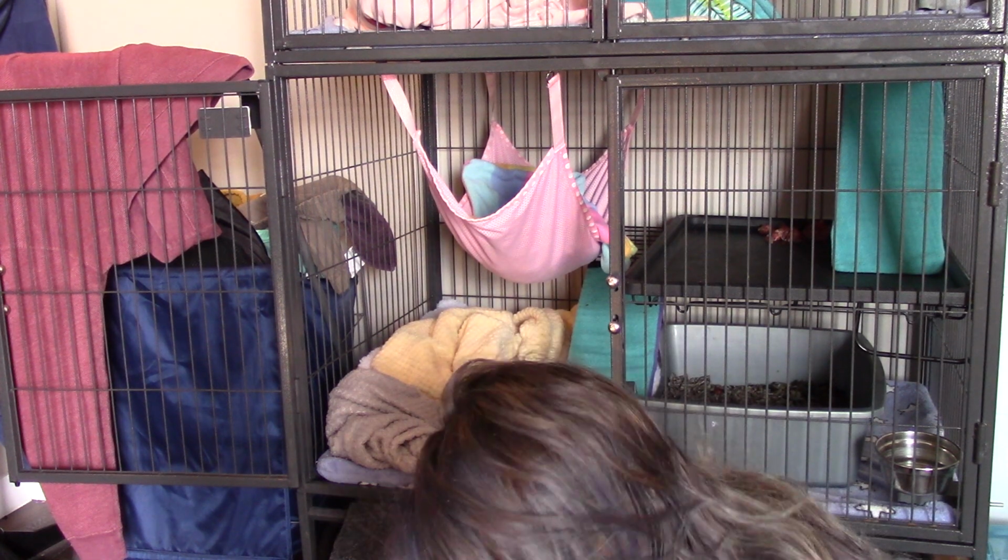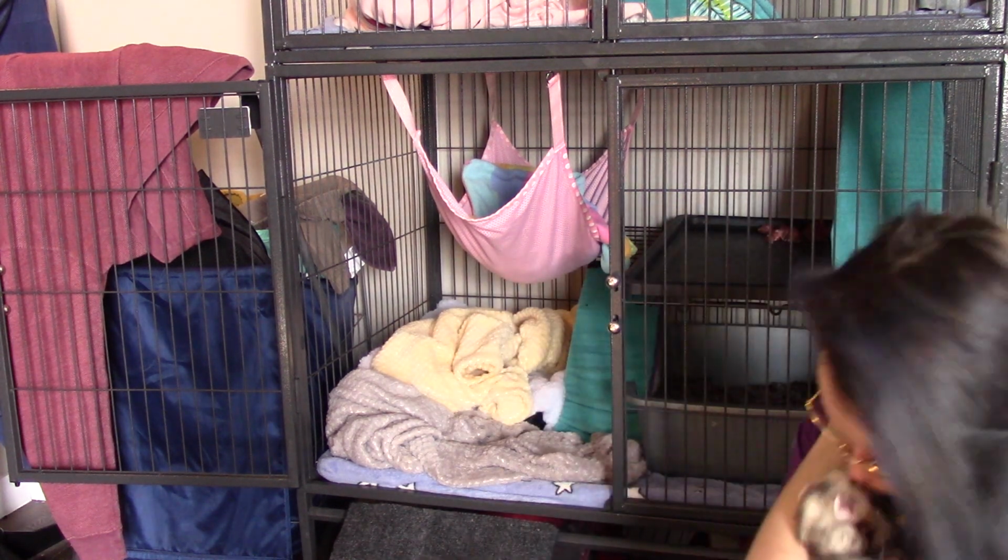I give all my ferrets a little bit of a cuddle and some loving because I missed them in the 6 to 8 hours that I was asleep. And then my girls start their morning play. They're always really playful first thing in the morning. It's when I get the zoomies, and it just makes me really excited.